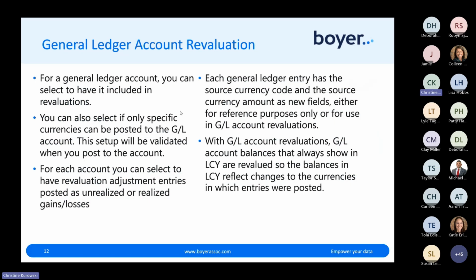Then we have the general ledger account revaluation. This is brand new to Business Central. For each GL account, you can select to have revaluation entries or to run revaluation on a certain account. Something that's exciting is each general ledger entry will have the source currency code and the source currency amount. These are new fields for reference purposes or for use in GL account revaluation. If you revalue, of course, you'll need to speak with your auditors about how you approach revaluation for different accounts. But it's nice that you'll now be able to see the source currency code and the source amount.